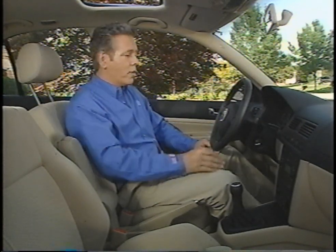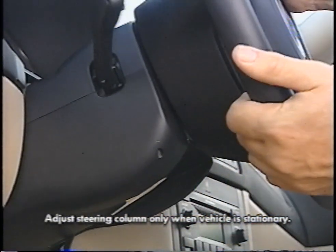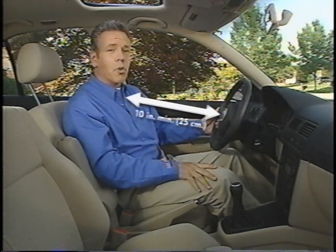Next, adjust the steering wheel. Release the lever under the steering column. Now adjust the steering wheel up or down and in or out for your driving comfort. For proper airbag deployment, it must be at least 10 inches or 25 centimeters away from your chest.